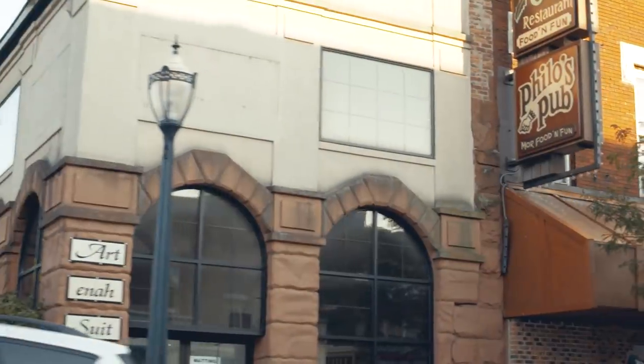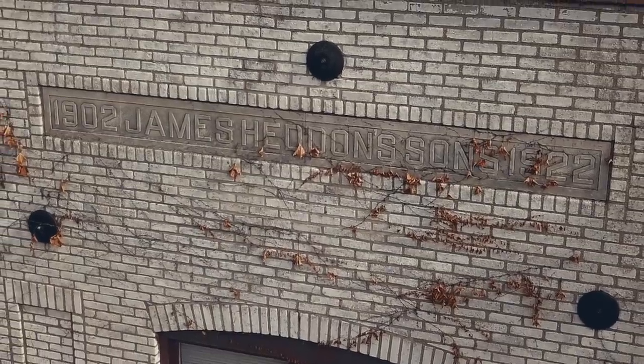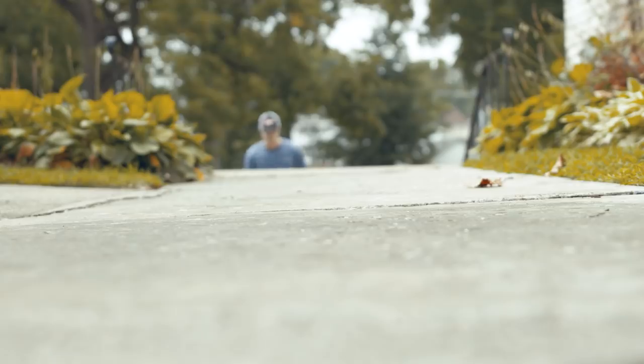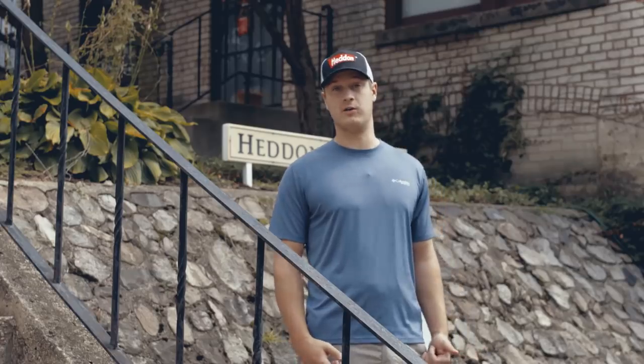We're here in Dowagiac, Michigan at the Heddon Lures Museum, which is actually the Heddon Lures plant that was built in 1922. We're going to go in and talk to Joan and Don, the curators of the museum, about the history of Heddon Lures and how it began, and also how they came to purchase the building and how they're preserving Heddon history.